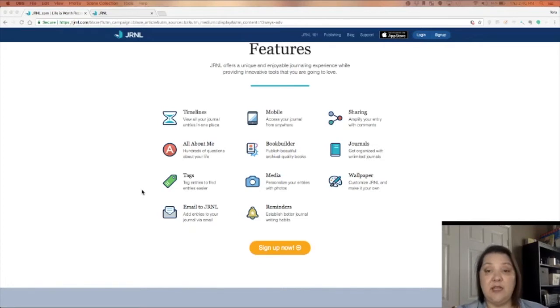The biggest and best thing that they have is that they're 100% free. Aside from the publishing of their books that you can order, everything else that they offer right there is free for you. You want to have multiple journals? How much is that going to be? It's free. You want to add multiple entries to your journals? Guess how much that is? Free. You want to add pictures or more than one picture to an entry? How much is that? Free.